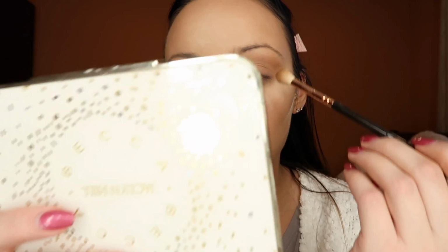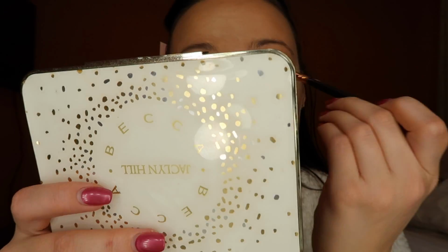Okay, so then the next shade that I'm gonna take is gonna be this one on the top, Aria. It's just the next darkest shade. These are both mattes. And then I'll just start blending that as well into my crease using the same brush. I'm just gonna darken it up a little bit.